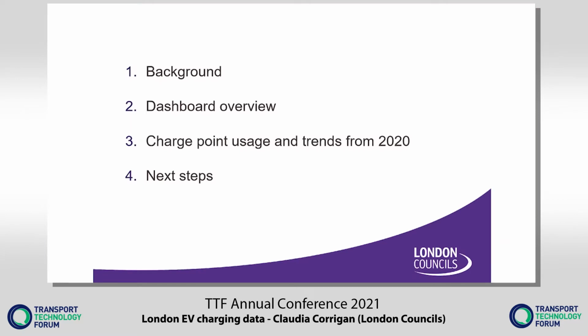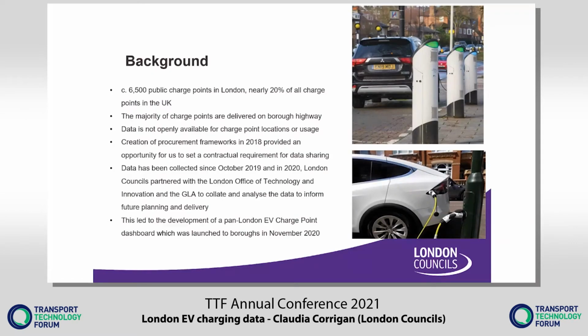So I'll start with some background information on the charge point landscape in London. I'll then give an overview of the dashboard that's been created. I'll talk you through some of the usage and trends from 2020, and then give an overview of next steps for the project.